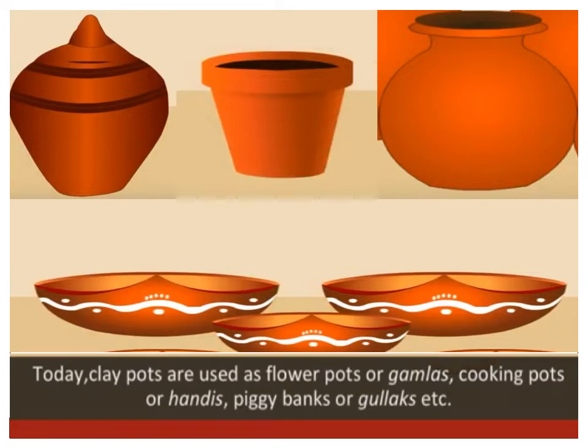Today, clay pots are used as flower pots or gamlas, cooking pots or handis, piggy banks or gullaks, etc. are also used.